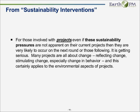Okay? And since projects are about change in the first place, it applies to the environmental aspects of projects as well. And you'll see later that projects do not have to be a windmill or a wind farm or a biofuel facility to be considered a green project.